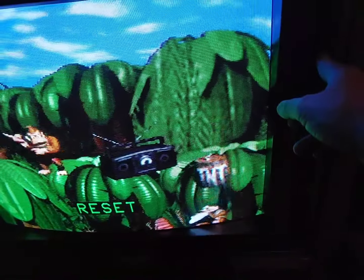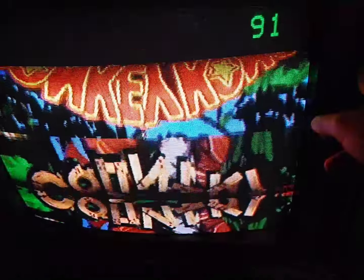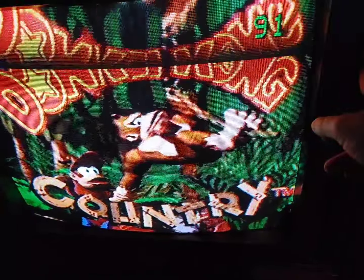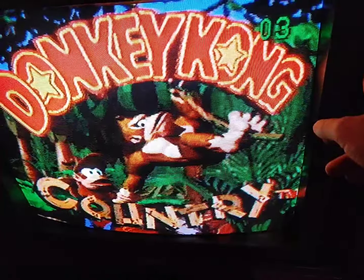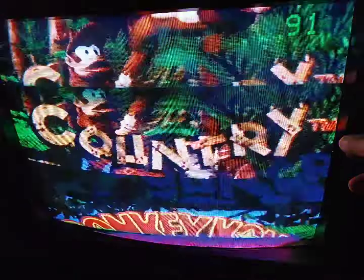Interesting, I actually kind of like the colors on RF a little bit better. I just reset the colors there. But yeah, here is RF. RF is also a little louder. Well, the picture is clearer on composite for sure. But RF, man, it just really pops out. The colors are a lot more vibrant, which is weird.